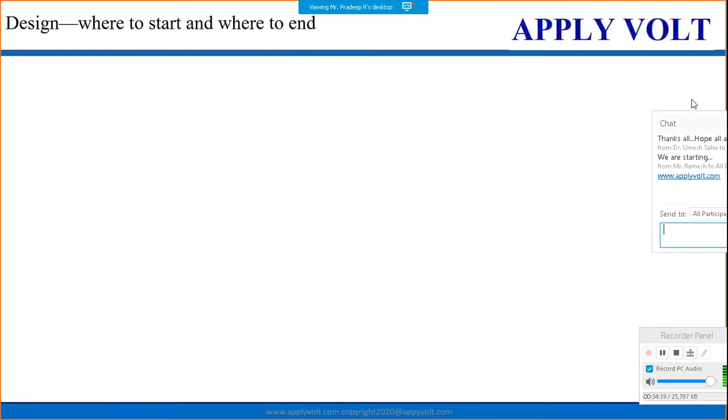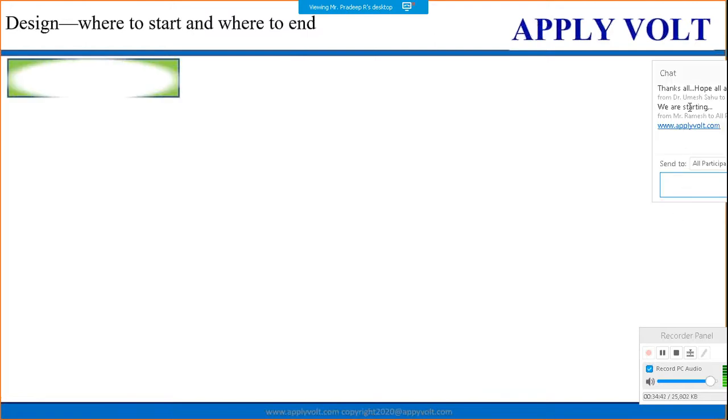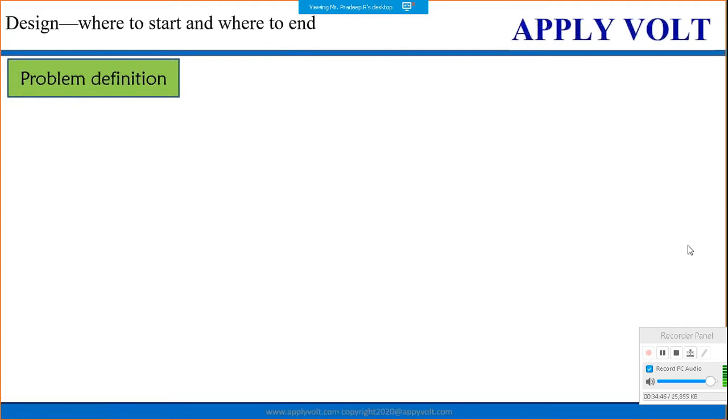You can see what is what and where to end and where to start. Initially, we want to identify our problem statement. That means what we want to design, what type of application we want to design. We want to have such an idea. For example, edge detection, or you can go for pixel clarity, or enhancement of the image. Like that, you want to identify your problem statement.